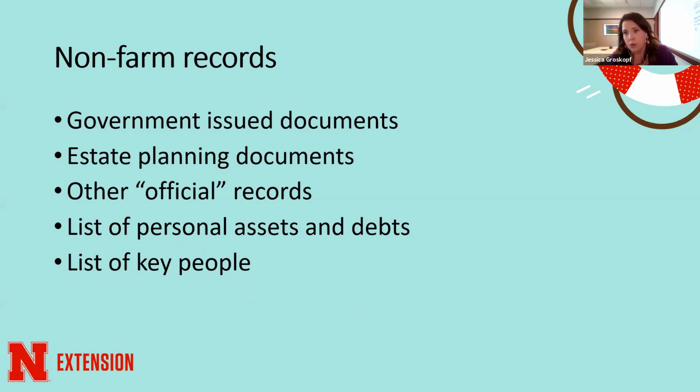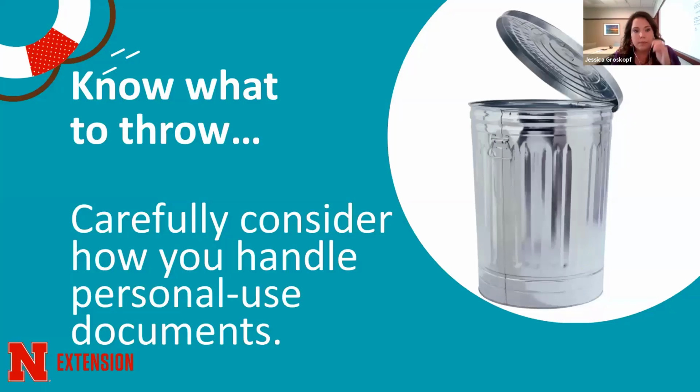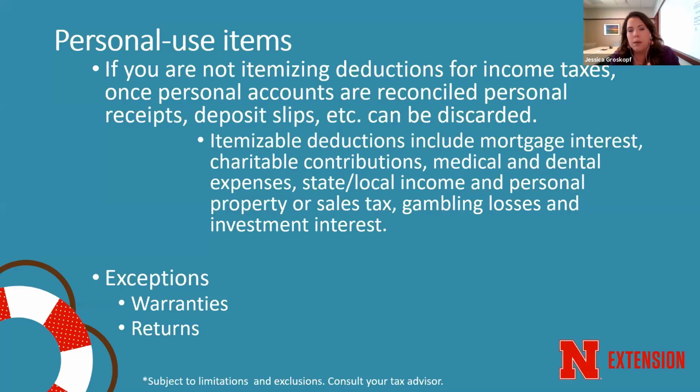Who's your accountant? Who's your lawyer? Who's your banker? Who's your estate representative? Those kinds of things all need to be kept on that non-farm records piece. And it's just as important as your farm record side. So again, know what to throw, carefully consider how you handle personal use documents.